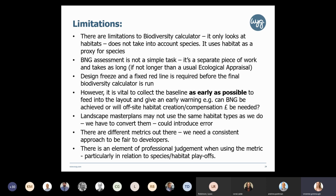And there are many, many metrics out there. So the most common is the DEFRA metric 2, and that's what most local authorities do seem to be adopting. However, there are some local authorities out there which actually have their own metrics. And what you'll find is different calculators, even if you insert the same data into all of them, will output different things. So we need one calculator to have a fair and consistent approach for everyone.